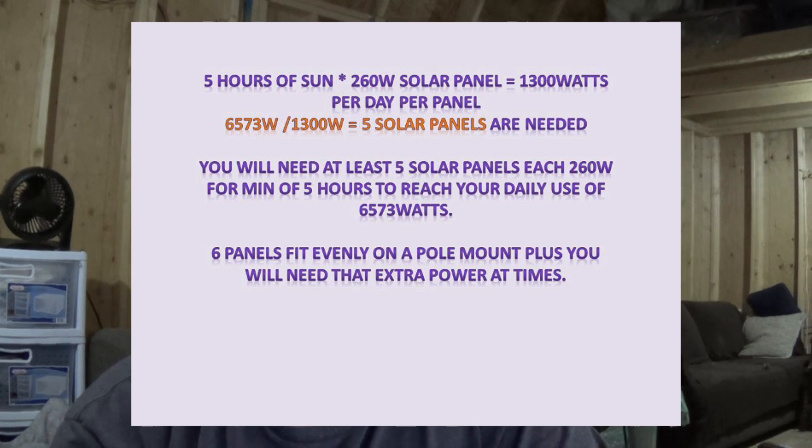So each panel for the day is going to bring in 1,300 watts. So now I take that 1,300 watts and I divide it into that 6,500 watts for the day. That means I need 5 panels. So 5 panels at 260 watts for 5 hours for that day is going to give me 6,573 watts. Some of you may be thinking, well, what if I don't have those 260 watt panels?